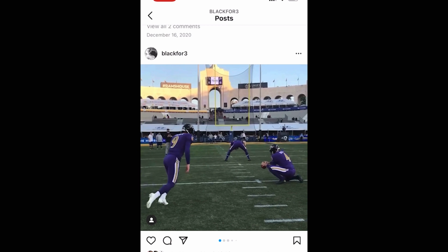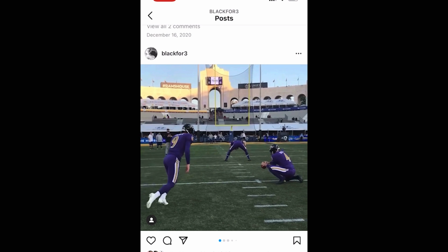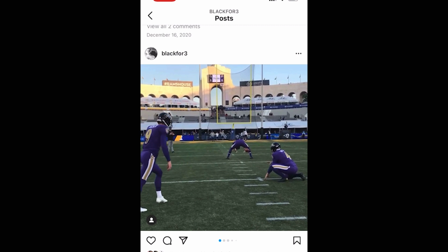So with Justin Tucker, one thing to note is he is crazy wide from the ball. He is pretty tall. I think he's about 6'2", if I'm not mistaken. But anyway, he's got such a long frame, and he really knows how to use it. He's got an extremely fast leg so that he can get wide enough and through it effectively. So when he takes his steps, he's about 2.5 yards away from the ball. He almost goes the second the ball is snapped.